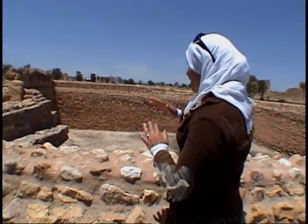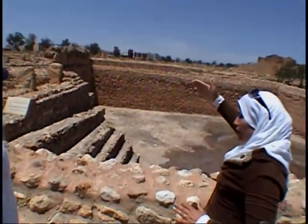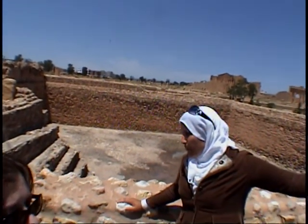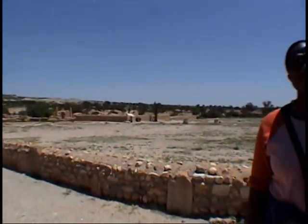The water reservoir is not open like today. It is covered by the vault system, okay. And the technique for building the vault system is very clear to see in the public bath later. But here you have the big cistern, and it is covered by the vault.